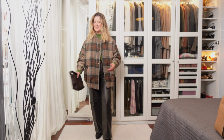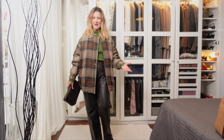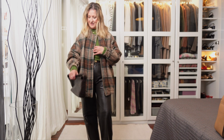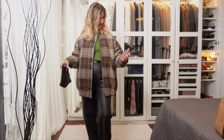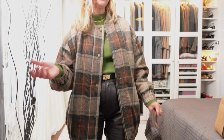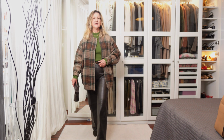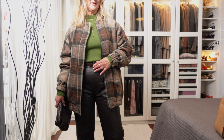Last but not least, the outfit with the dark chocolate brown leather trousers. I'm wearing the Simone jumper in this bright green. I think it's the perfect match to this Richie Coat as well. The green is not the same exact shade, but it is also a perfect match. I'm wearing my suede dark brown boots, and I also decided to wear my belt in this chocolate suede.